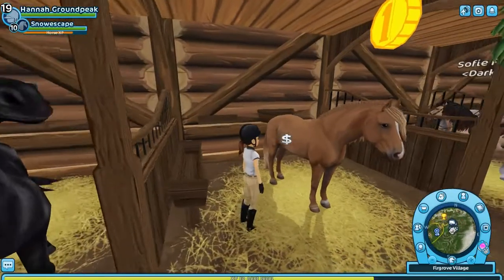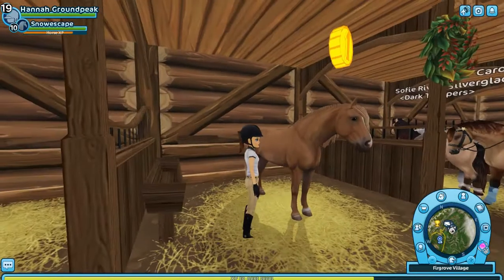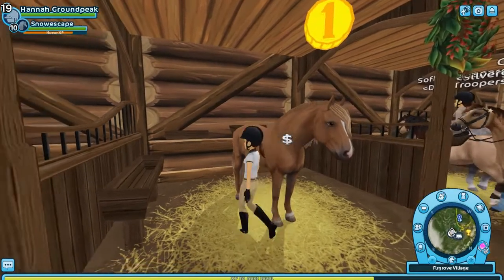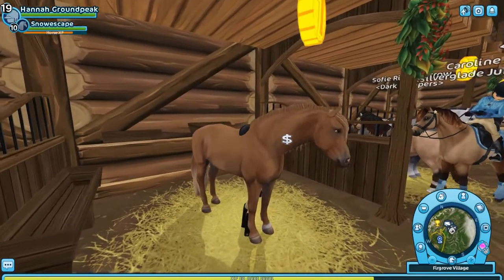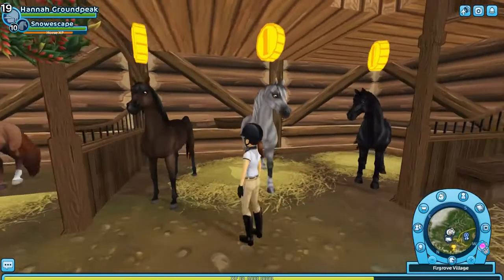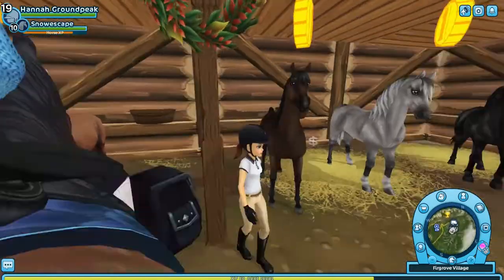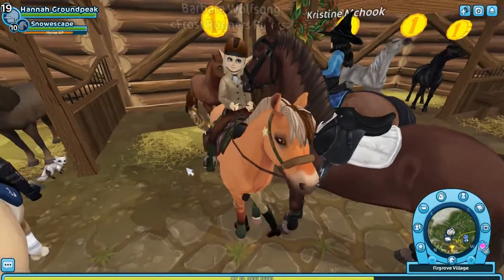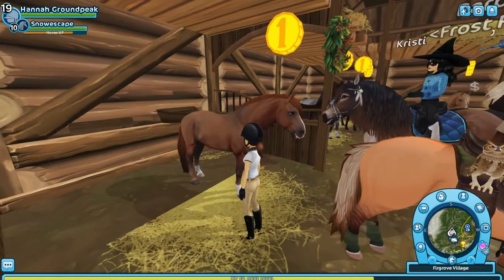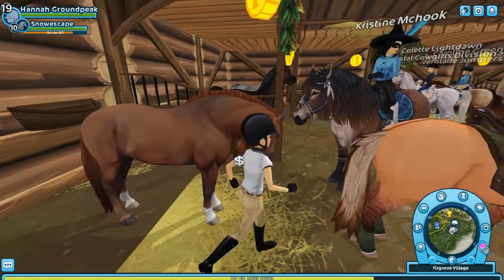Now we have the chestnut. This chestnut is adorable. I really, really like this one. They're actually shorter than I thought they would be. They're not pony size, but they're not the biggest. I really want them to come out with another big horse. I want a horse. I buy too many ponies. Okay, and then over here we have this chestnut, which I honestly kind of like more than that one over there. Actually, that's a lie. I like them the same. I really, really like this horse as well.